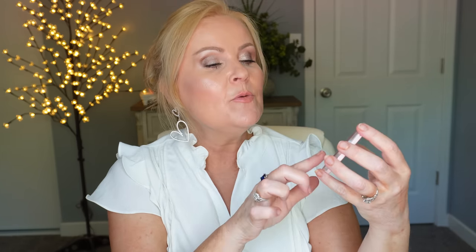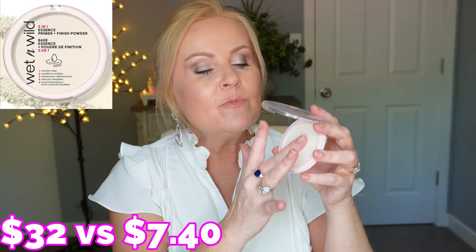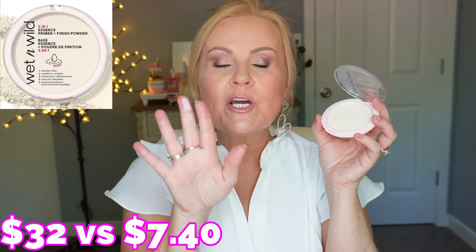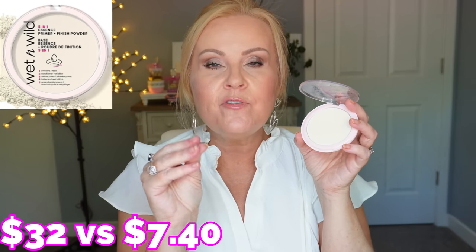It's a beautiful one. I do believe that this comes in different colors besides the translucent one, but this one happens to be the translucent that I was using. But as I got to using this one this summer, this is the new Wet n Wild 5-in-1 Essence Primer and Finishing Powder. This one feels so much like that powder from Jouer. I'm just shocked at how much it feels like that.